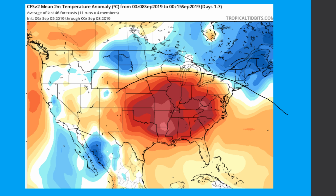A little pocket of cooler than average temperature anomalies for the upper portions of the northeast, and then it's not really picking up that well on the troughing in the northwest, but it does have pockets of cooler than average conditions. So that is, I think, pretty good model agreement with the GEFS and the European.